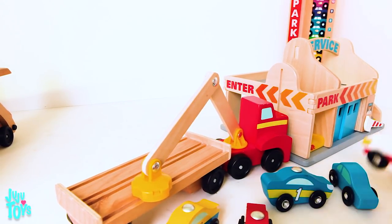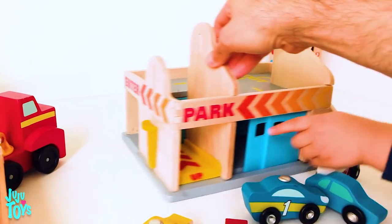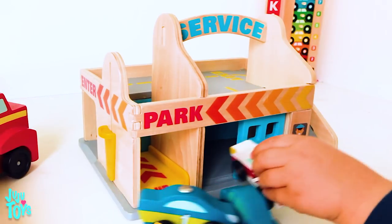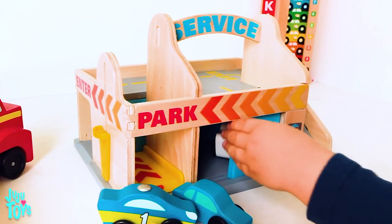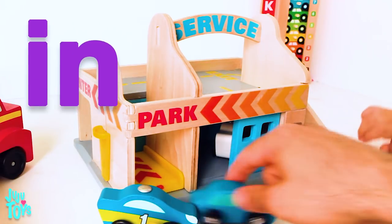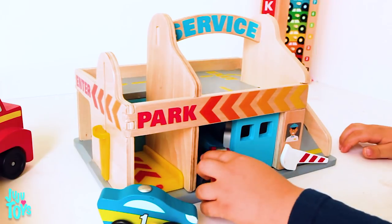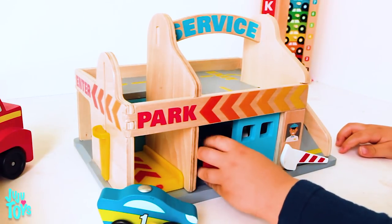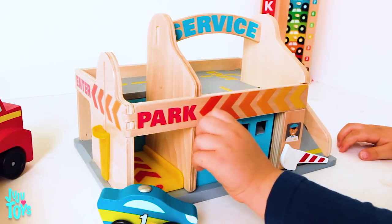All right. Do you want to use these cars in the parking deck? Let's bring it over like this. Is that good? There you go. Did he go in the garage? So he's going in the garage, like that. That guy's going in too. How many cars do you think we can fit in there? We've got 3 cars in there right now. You gonna close it up?